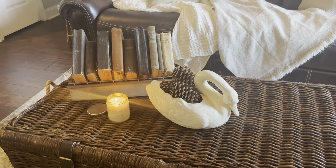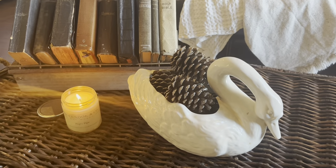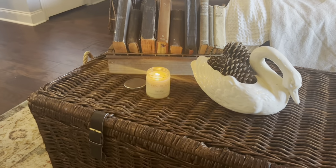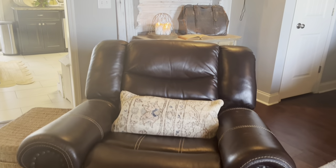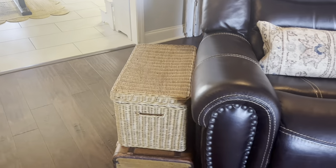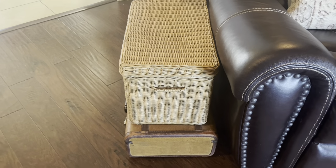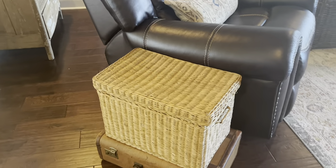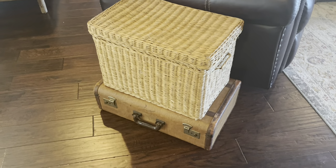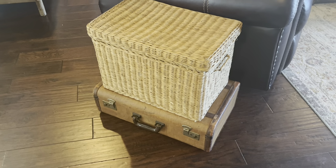And to just kind of keep up with the winter, more neutral vibe, I put just some pine cones that I got out at my mom and dad's house. And y'all know I love a candle. Another pillow. And over here, I have not really found a side table that I loved, which is okay because I kind of like this look. So I just have an old wicker basket that I also found the same day I found the Buster Brown book, and I have it just sitting on top of an old suitcase.